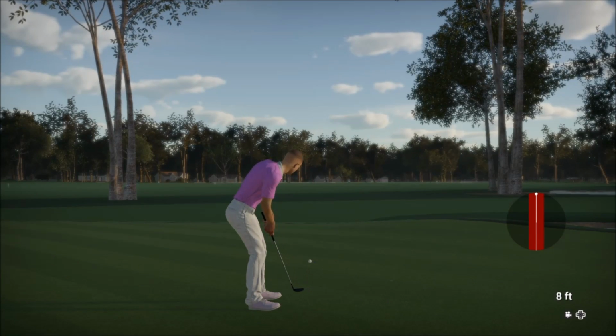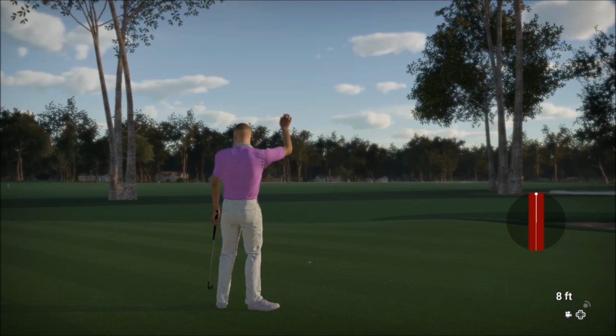This could be another birdie, and it is. So we are going to finish the front 9 8 under par, guys. So can we get close to this course record?